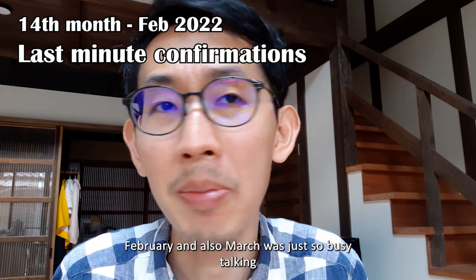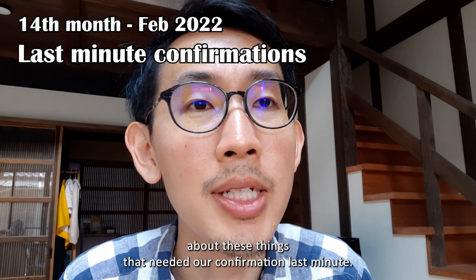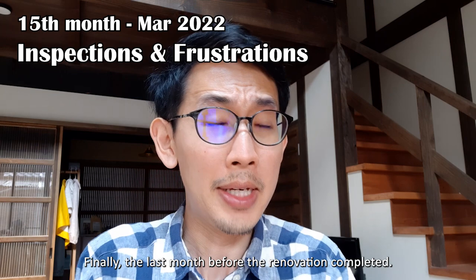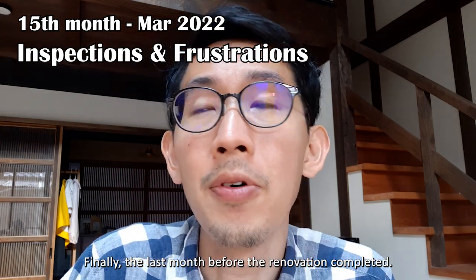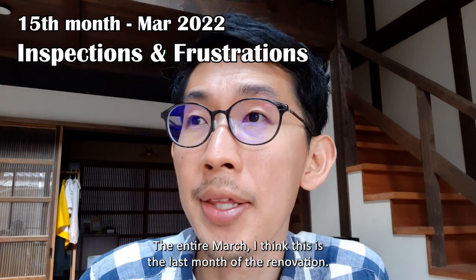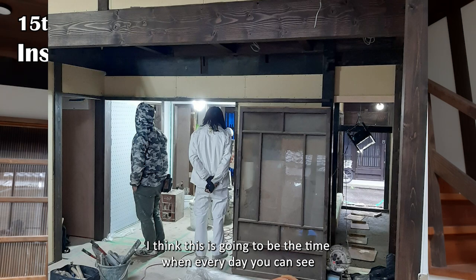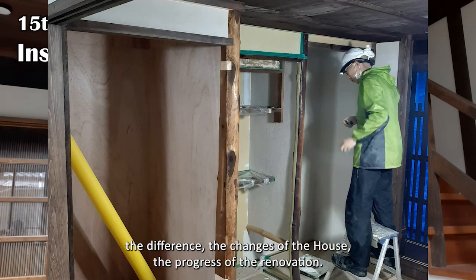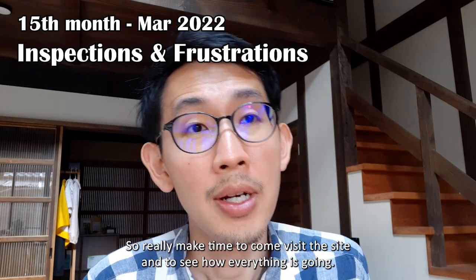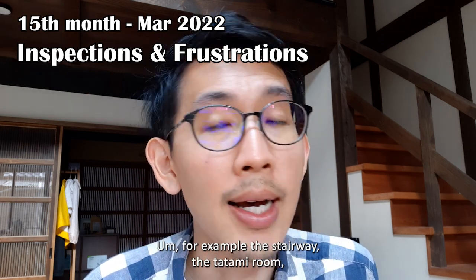So for us, February and also March was just so busy talking about these things that needed our confirmation last minute. And finally, the last month before the renovation is completed, the entire March, I think this is going to be the time when every day you can see the difference, the changes of the house, the progress of the renovation. So really make time to come visit the site and to see how everything is going.